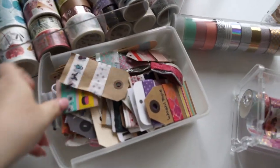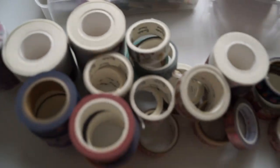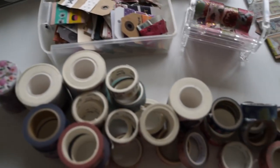So I thought I'd go through these samples, show you a bit of a close-up. I'll show you what I've got here in this little collection in the front which didn't fit in the drawer, and then I'll show you what I've got for the samples for the giveaway as well. So let's get started and I'll start showing you all these washi tapes up close.